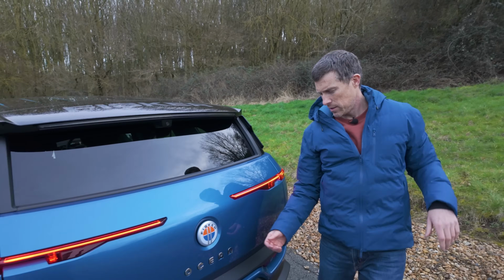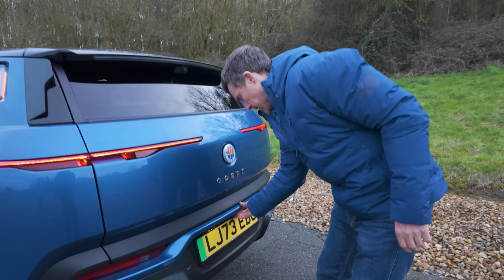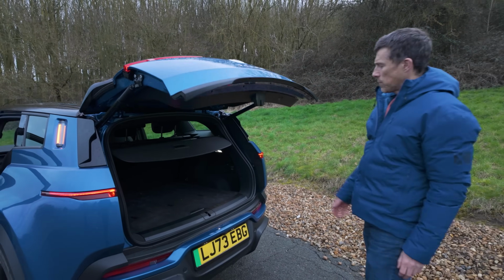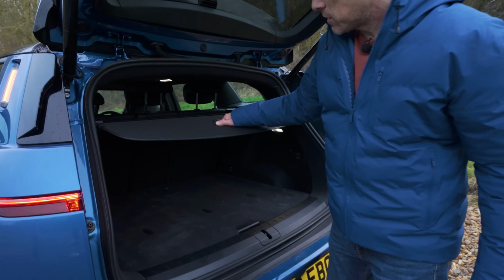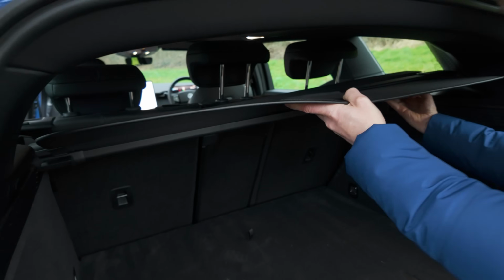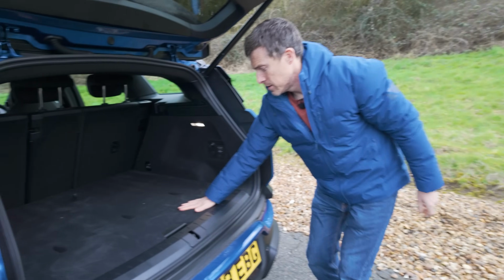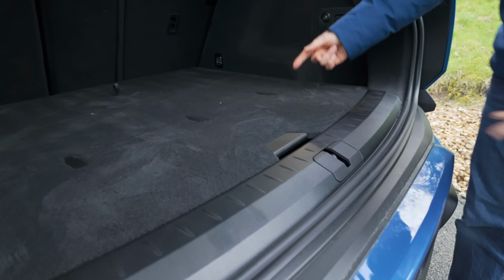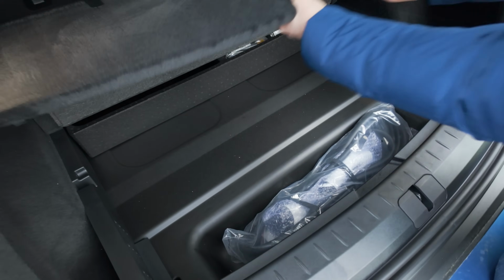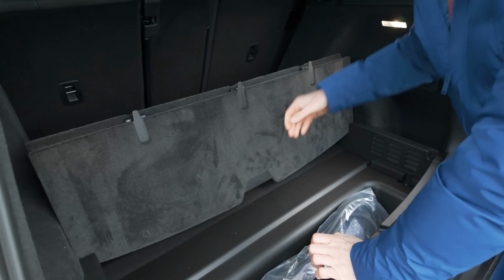Anyway, let's check out the boot. So the capacity is 480 litres. Where's the blooming thing? There it is. Look, I'll just take this load cover out. Rightio. As you can see, there's no load lip, very easy to slide things in and out. Underneath here, you have a little bit of extra storage, and you can use this as a divider. There's your cables underneath there, like that.